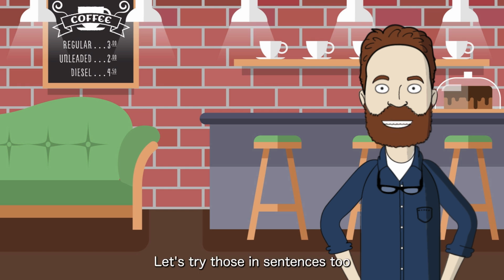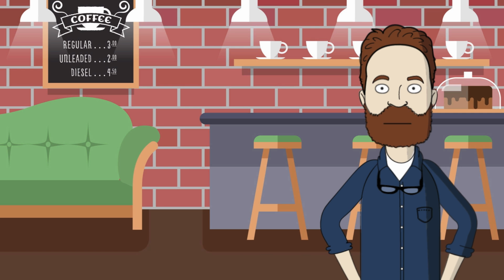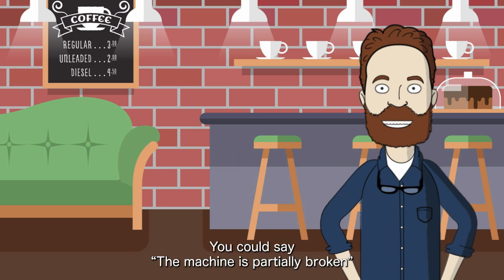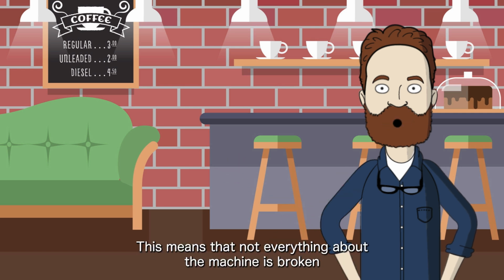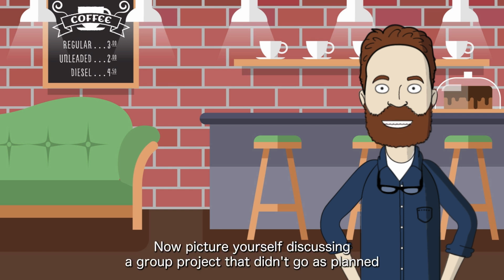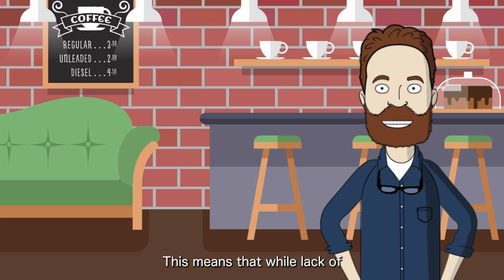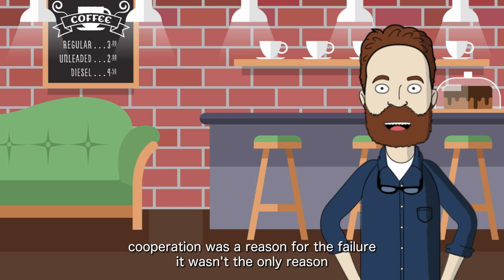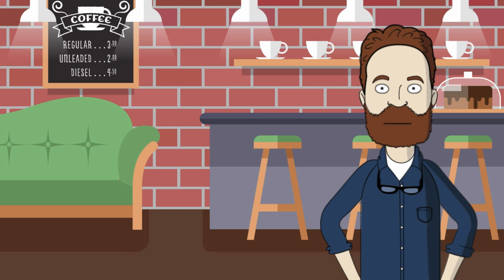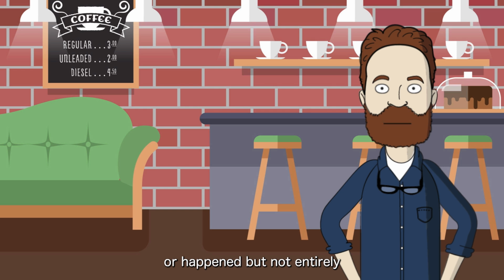Let's try those in sentences too. Imagine you're talking about a machine that doesn't work perfectly. You could say, the machine is partially broken. This means that not everything about the machine is broken, but some parts of it are. Now, picture yourself discussing a group project that didn't go as planned. You might say, the project failed in part due to lack of cooperation. This means that while lack of cooperation was a reason for the failure, it wasn't the only reason. These phrases all express that something is true or happened, but not entirely.